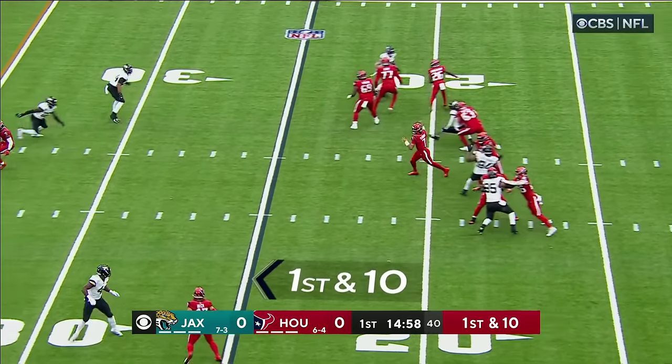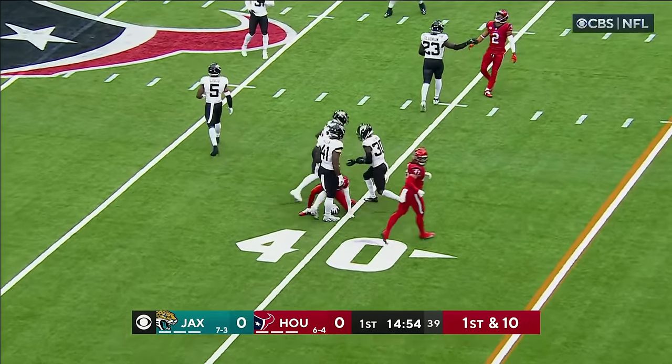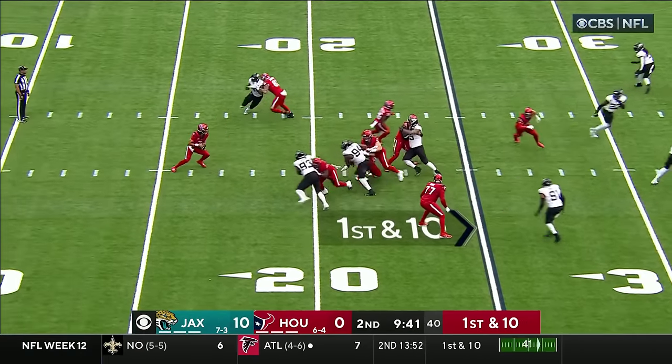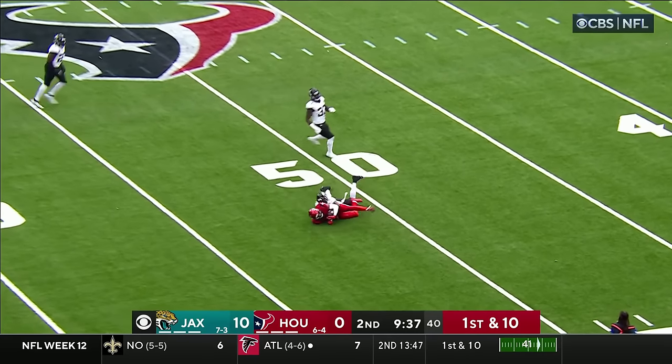Stroud throwing on first down. Steps up in the pocket and completes it to Tank Dell. Up to the 40-yard line. Play action. Stroud steps up, throws over the middle. He's got a man and a first down.